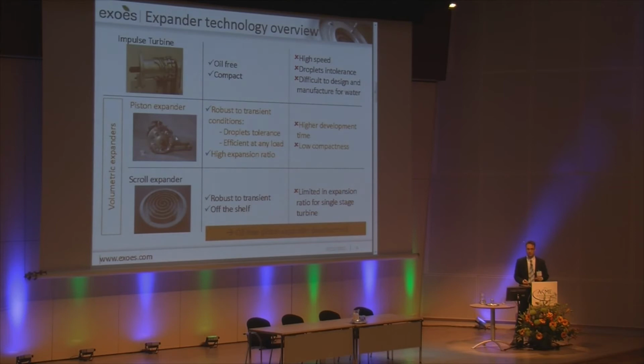They do not accept droplets, so with water, for example, you need very high overheating that will limit the maximum operating pressure. So it is very difficult to design a turbine for water. But for ethanol, which is nearly an isentropic fluid, you can reach good results.